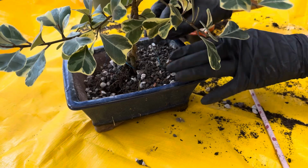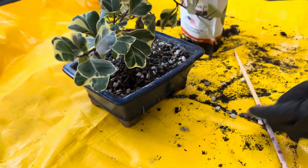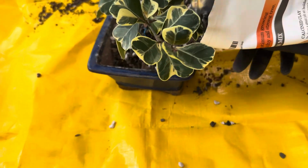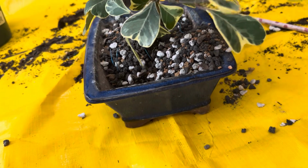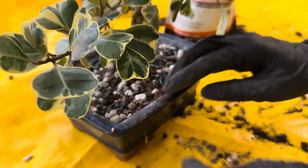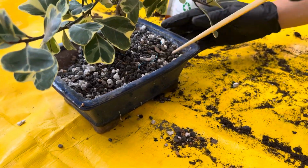Look at that. And you can notice that this bonsai soil is very coarse. It's got a lot of pumice, lava rock, and just things that are not going to retain as much moisture. But it's one of those things where for bonsai, this really works well. I would also recommend using this type of soil for succulents. They would love it a lot. Succulents and cactus would really benefit from this type of bonsai soil. And you can see right here, I am just trying to get rid of the air pockets.